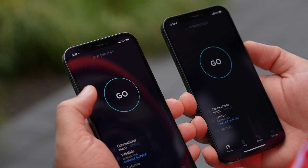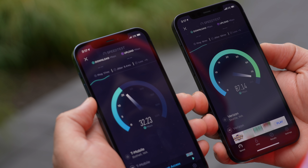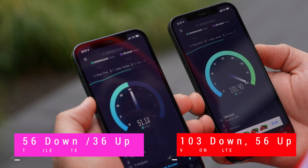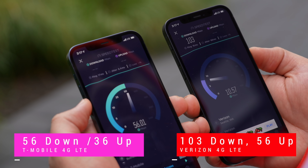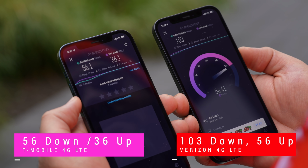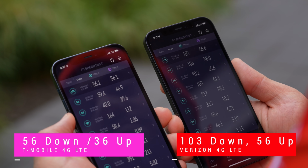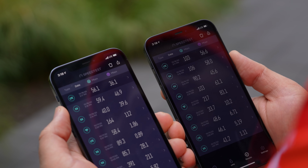Then I tested the speeds on their 4G LTE networks for comparison. And as you can see here, Verizon's LTE speeds were almost equal to mmWave, 103 megs down compared to 105 and 56 up compared to 58. On the T-Mobile side, LTE hit 56 megs down compared to 59 on 5G and 36 up compared to 47. So again, when it comes to speeds, there's not a huge benefit currently.